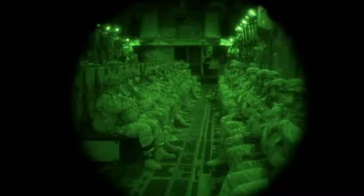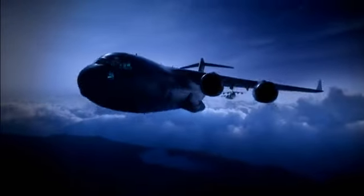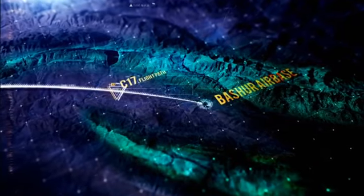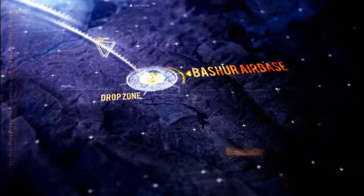The C-17s fly in a tight formation. It's nearly 5 long hours to the drop zone. Plenty of time to worry about what can go wrong. The drop zone was near the town of Bashir, where you have high terrain. So some of the concerns we had to work through and plan for were the terrain was our first one. The C-17s have to navigate 2 sets of mountains to reach the drop zone. One to the north and one to the south. The drop zone is a small plateau in between.